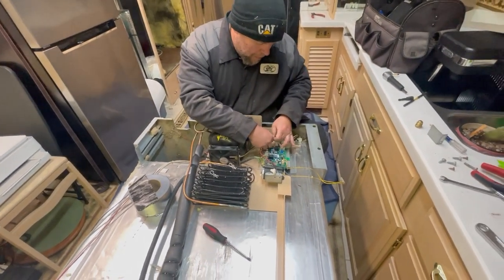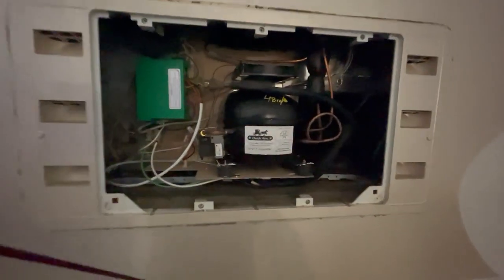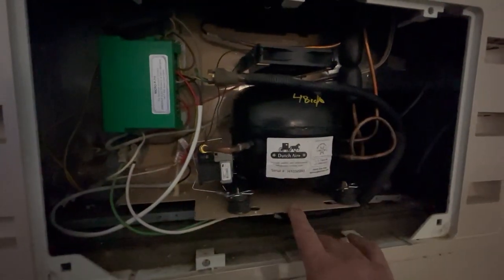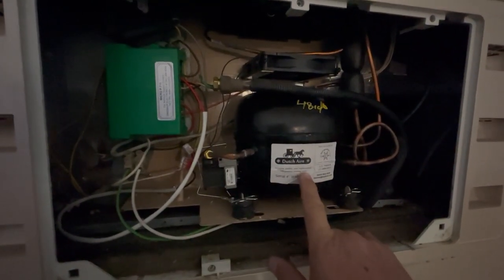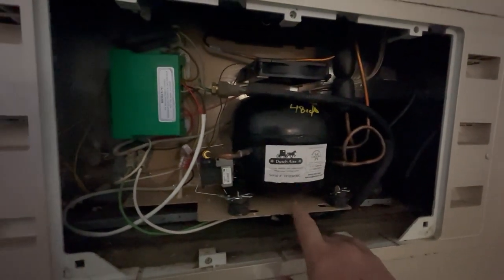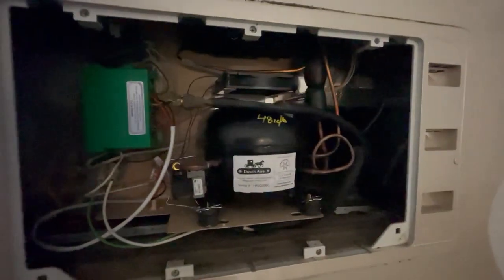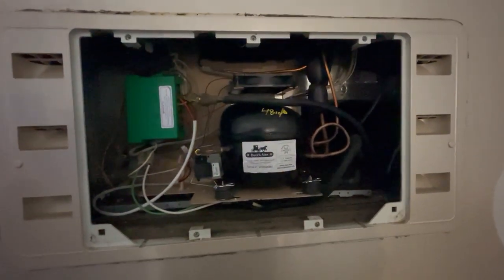All right, well, cousin Gary's got the Amish cooling unit. Remember, this was an ammonia-driven unit. Now we've converted it over to the Amish 120-volt because this customer lives in this thing all the time. So he's got all this in there now, got everything done on the inside, so it's looking good. Getting ready to ship this out to the customer.